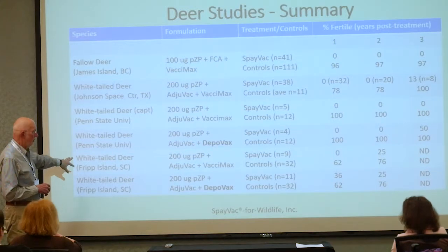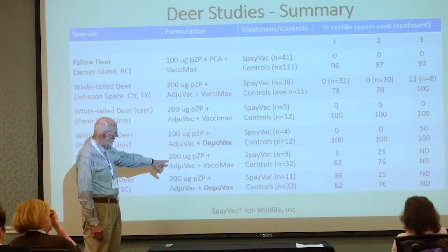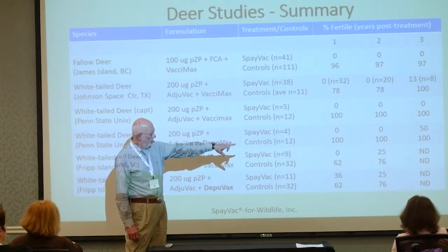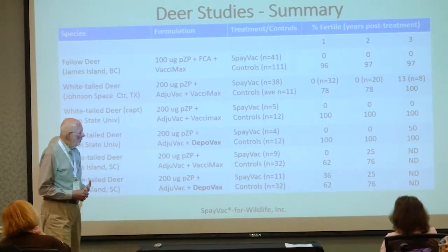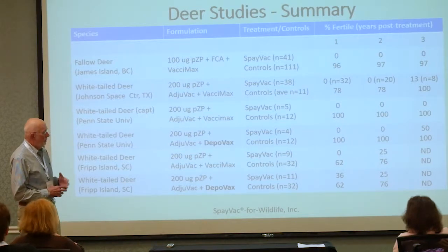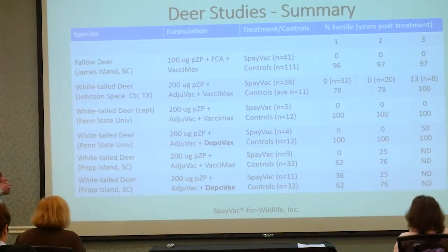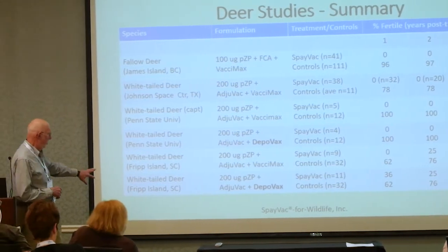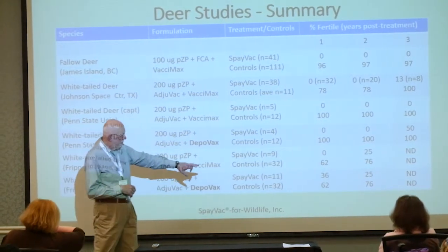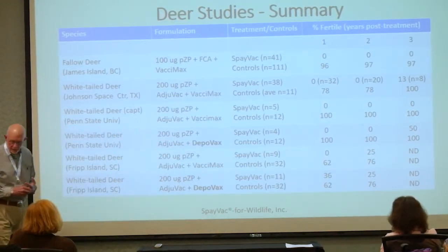White-tailed deer, Fripp Island, South Carolina, that Alan was referring to. Again, we used 200 micrograms of PZP, Adjuvac, and the Maxivax liposomes. Perfect performance in year 1, but in year 2, a quarter of the animals was pregnant. And we don't have data beyond just year 2 for that study. And with white-tailed deer also on Fripp Island, using Depovax, again, the performance wasn't as good as we had hoped for, but there was still some effect.